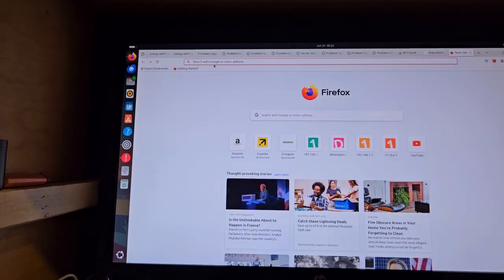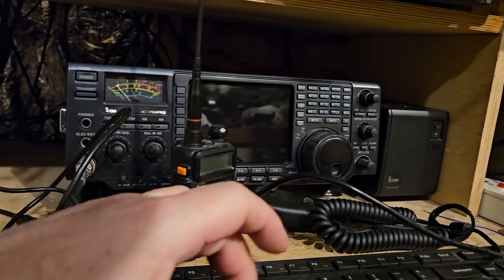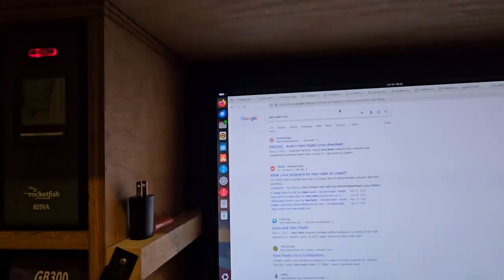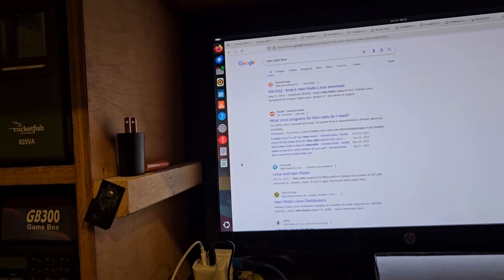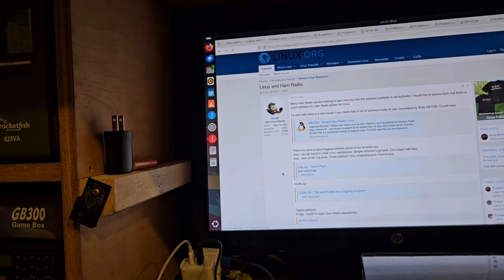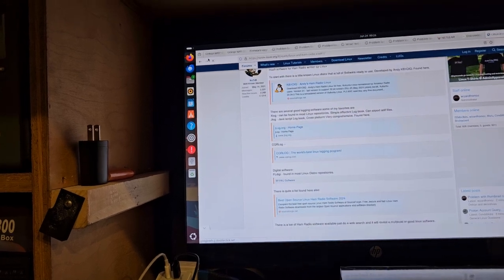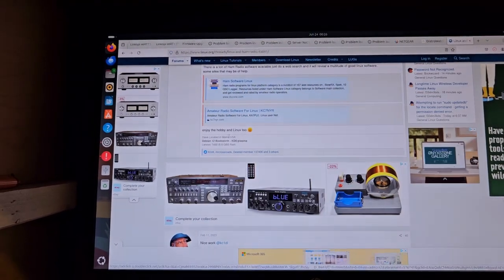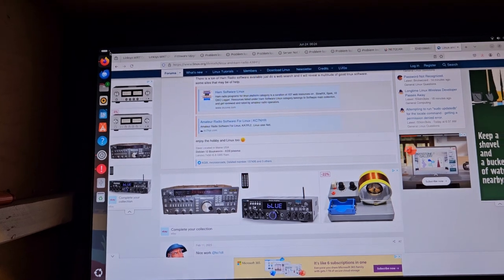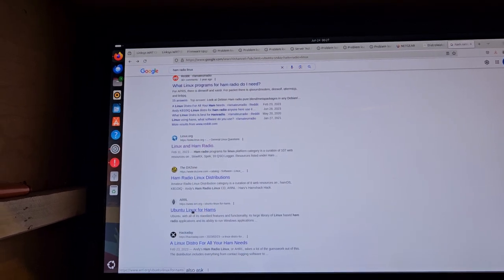So what we want to do then is ham radio Linux. Ham radio. Now I know that there's some stuff out there that is compiled. Andy's ham radio Linux. Let's see, Linux and ham radio. Linux.org. Okay. Andy's ham radio. What other stuff? Ham radio software Linux. Amateur radio software Linux. All right. Let's try something different. Ubuntu Linux for hams. Interesting.